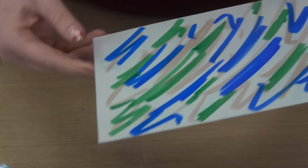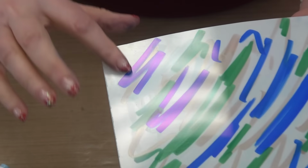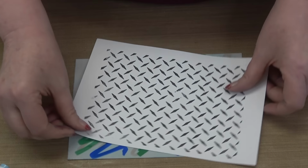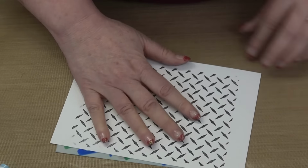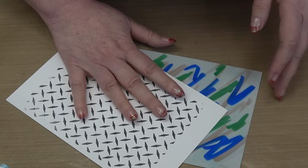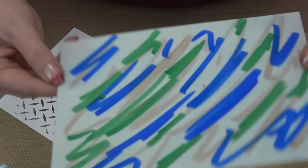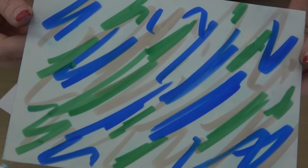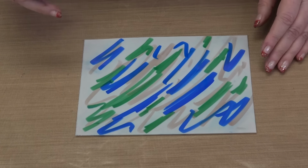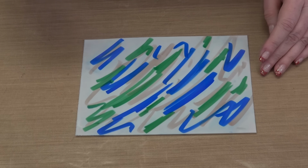This will dry. It will not be wet forever. Oh, look at it, it's already dry. So it's not like you can put your paper down right away and smear it. Nothing's gonna happen. An alcohol ink marker will dry on non-porous surfaces. It's like a Bic or a Sharpie. So I can't do that. I have to use something to activate it. And water is not what you need. You need isopropyl or hand sanitizer.